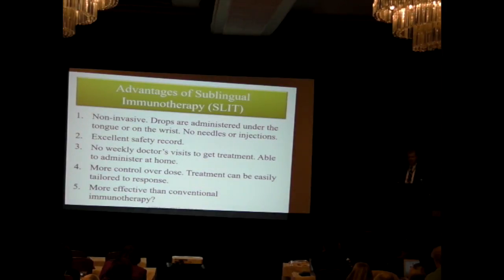So the advantages of SLIT, again, is it's non-invasive. The drops are administered under the tongue. So you as the clinician can really fine-tune what each patient needs to neutralize their immune system. I like this, that it really is very individualized medicine. There is no one-size-fits-all here. We might have a starting place, but we really can adapt it to fit the needs of the patient.